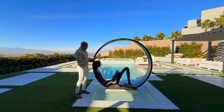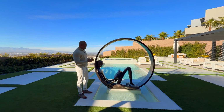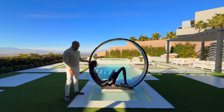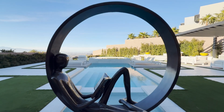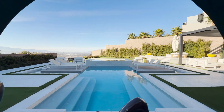So this art installation is arguably one of my favorite parts of the house. This really marks the property. Now, I don't believe any of the sculptures come with the property, but you gotta have this thrown into the deal because this is truly the character of this property. And I love the sight line right through. I just absolutely love it. You guys tell me what you think. Am I crazy? But I really do like it.